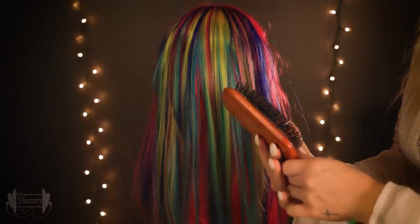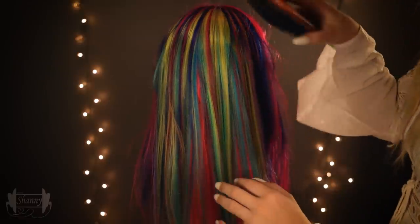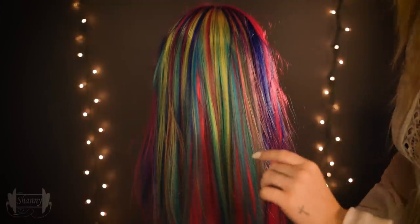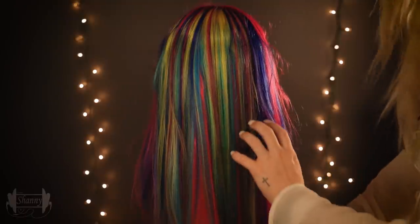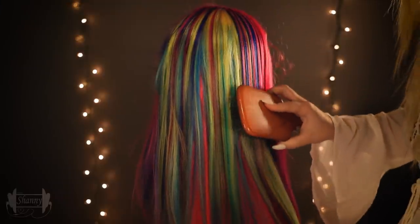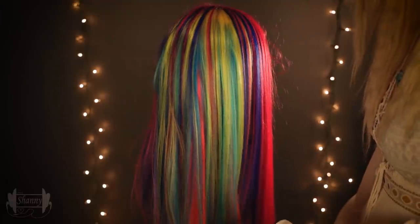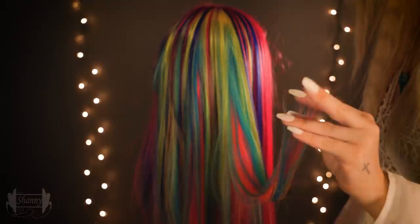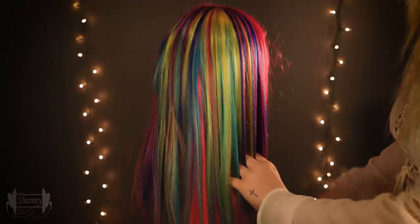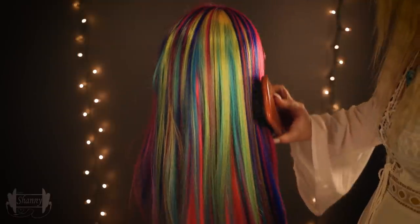Now, a lot of people, when they go to brush their hair, like to start from the root and work down. But this actually isn't correct. You want to start from the ends and work up the hair shaft to the roots. This is because it's easier to remove tangles when you start at the base of your hair and work up. Once you remove all the tangles, then you can brush from the root down.